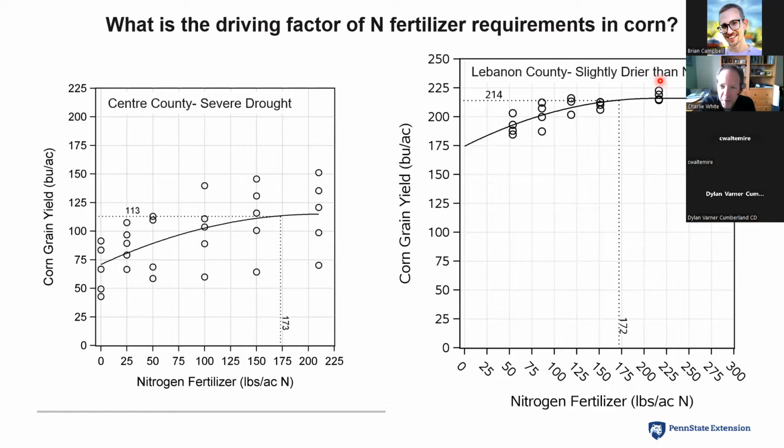But here are 2 response curves from 2 different sites in the same year, but they had very different weather patterns. So in Center County, we had a severe drought, and our yield only reached 113 bushels per acre because of that drought. But it still took us 173 pounds of nitrogen to get there, right? So that definitely violates our 1 pound of N per bushel of corn requirement, right? Here's another response curve that we got 214 bushels per acre and only needed 172 pounds. And so that's maybe a little bit more in line with the 1-to-1 requirement.